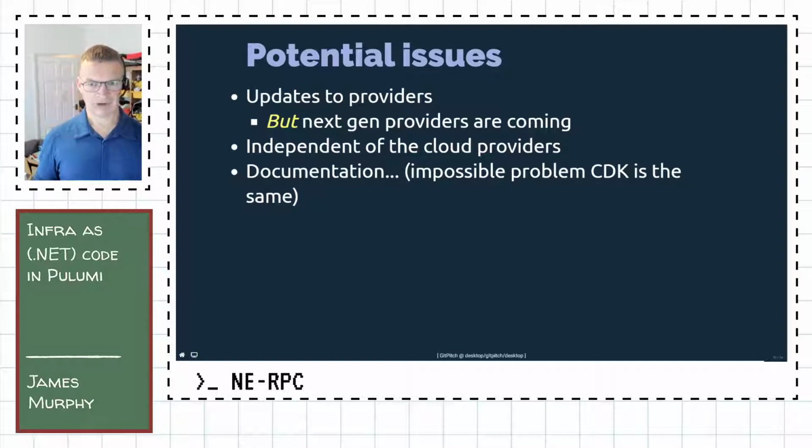The last problem is documentation. This is an impossible problem. The AWS CDK is the same. There's lots of details of what the methods are, what the parameters are, but it's much harder to produce sufficient prescriptive guidance on actually how you should do things.